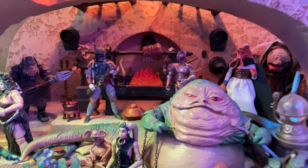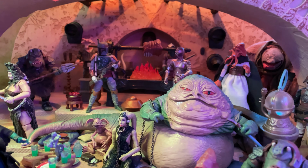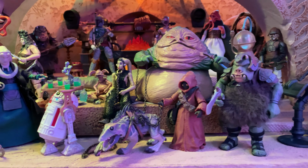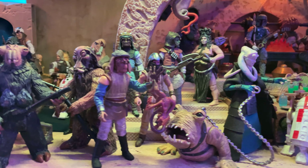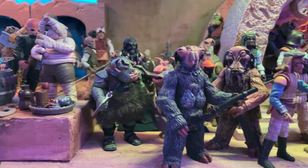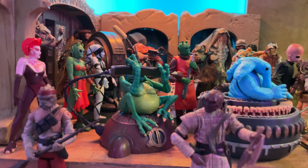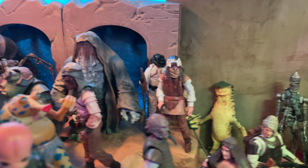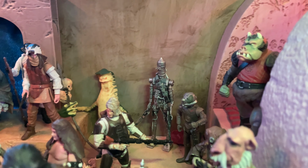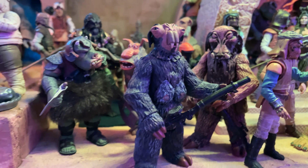Plus, I wanted to have him in this throne room area just because he's a really good looking figure, and I thought it'd be appropriate to just have him here. So yeah, that's pretty much everything we got going on in here now. The only thing I need is the updated Jabba the Hutt that's coming soon with 8D8, and then I think this is pretty much good to go. Of course, I'll take more characters if Hasbro gives us them, but I'm very happy with this display. If anything, I might add a Rodian in here because it's always good to have one of those up in this display, and you definitely saw some in Return of the Jedi.